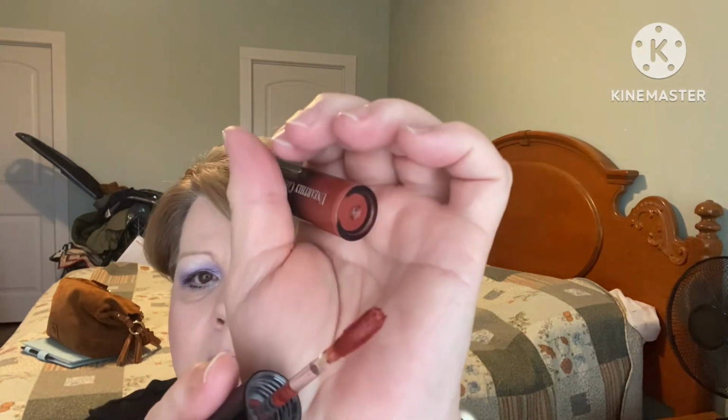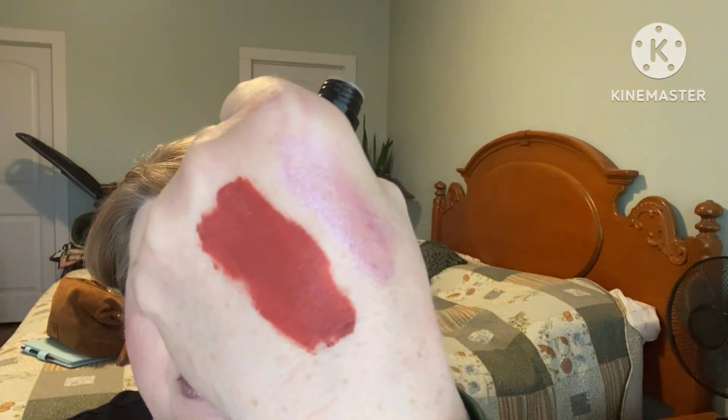That's so pretty. Let's see what this one looks like, right? Looks like that. Okay. All right. That's pretty. That dries down, and then I put a lip gloss over it. Let's just see if it does dry down, shall we? We shall.